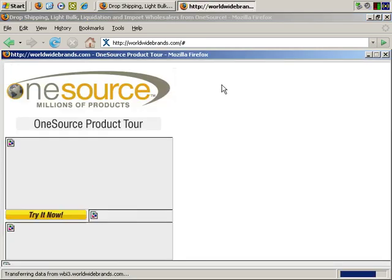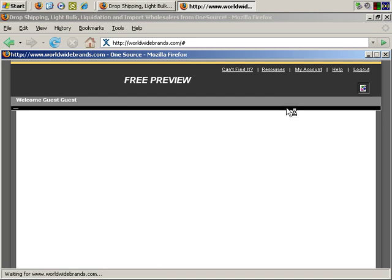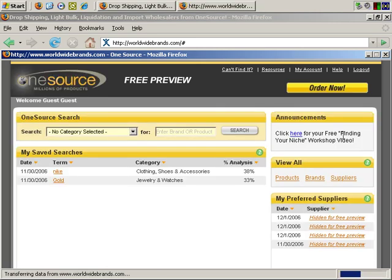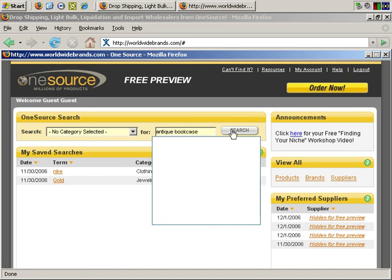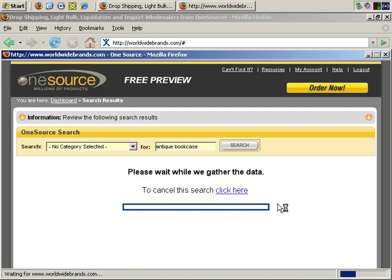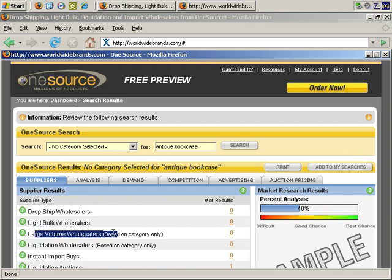You can do a free preview, and it gives you a preview of what it's like. Okay, let's try it now. And okay, here's how it looks. So no category selected. If I again search for antique bookcase, and it's interesting on the product suggestions, antique bookcase, search. Okay, supplier type, dropship wholesalers, light bulk wholesalers. So you can see that different types of suppliers cater to different types of merchants and different types of sellers. If you just want to deal with small quantities, something like light bulk wholesalers might be most suitable for you.